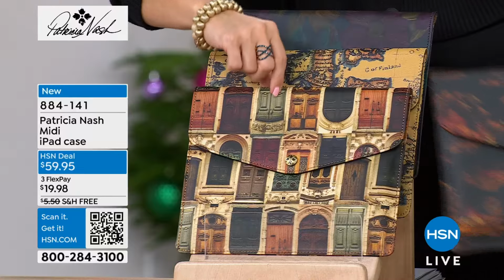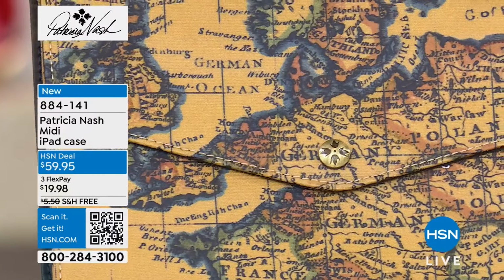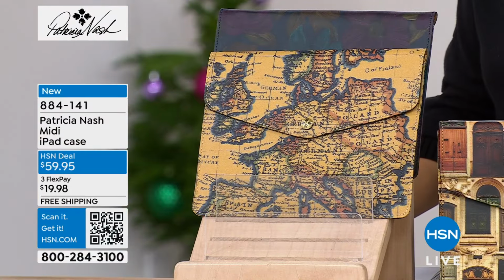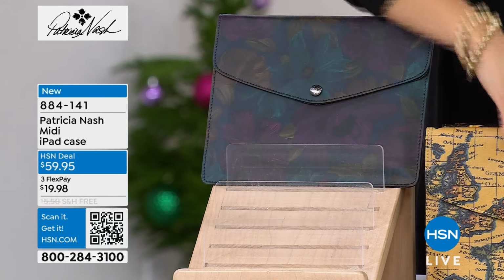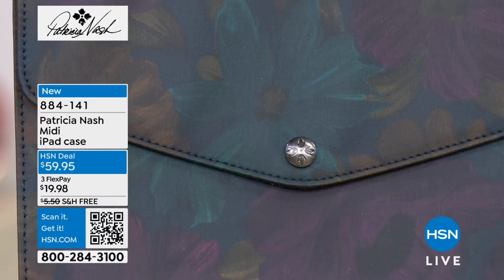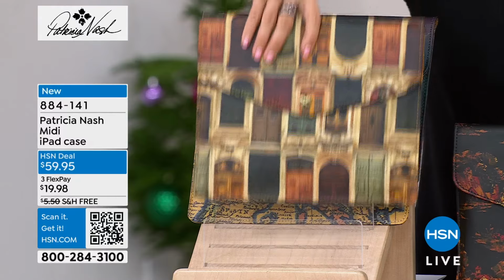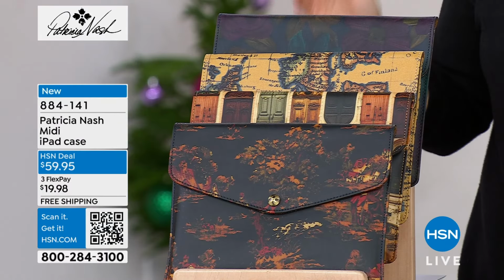Kent countryside. Here it is in the doorways to Italy. I love the map in this shape because it's the shape of an iPad mini. So it's 10.5 by 8.5. So if you want to grab that, it's almost like a perfect little square there. And then look at the Peruvian painting. Oh, I'm so obsessed with this one for whatever reason. It's just absolutely gorgeous. So if you want to grab that, that's under $20 on FlexPay, and also part of our free shipping on all of the Patricia Nash designs in the next hour and a half.